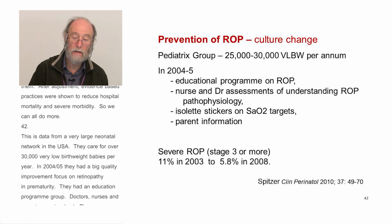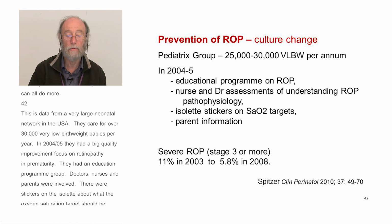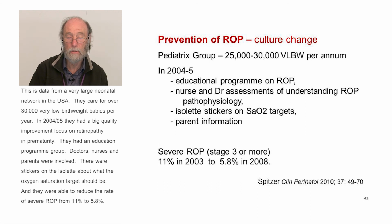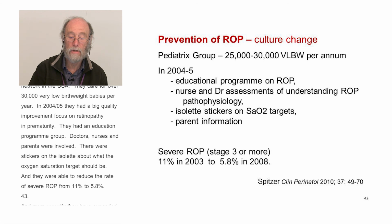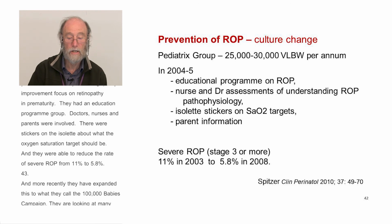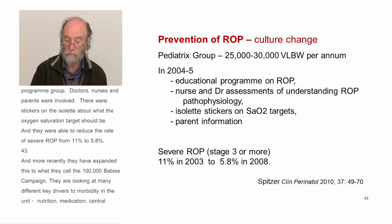This is data from a very large neonatal care network in the United States. They care for 30,000 very low birth weight babies a year. In 2004 and 5, they had a big quality improvement focus on retinopathy of prematurity. They had an educational program on ROP. Doctors and nurses, and in fact parents, were involved in this. There were stickers on the isolette about what the oxygen saturation target should be. They were able to reduce the rate of severe ROP from 11% to 5.8%.